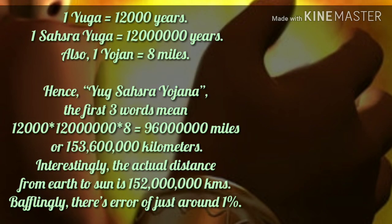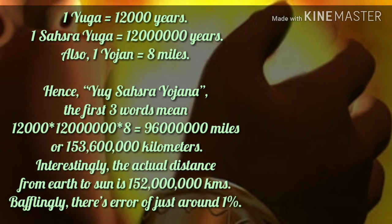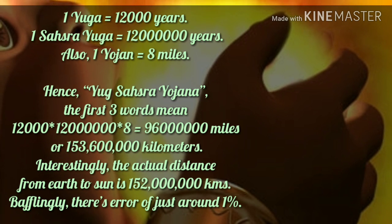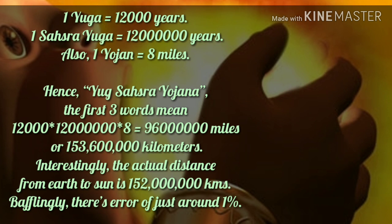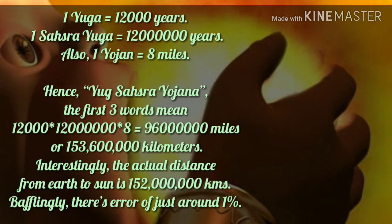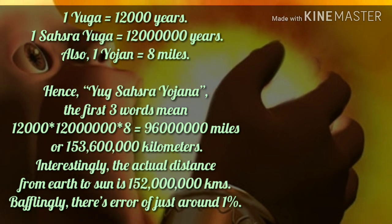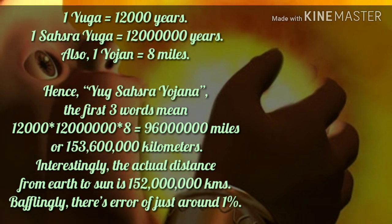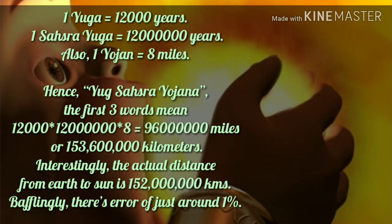One yuga is equal to 12,000 years. One Sahasra yuga is equal to 12 million years. Also, one yojana is equal to 8 miles. Hence, Yug, Sahasra, Yojana, the first three words, means 12,000 into 12 million into 8, that is 96 million miles or 153,600,000 kilometers. Interestingly, the actual distance from the Earth to the Sun is 152 million kilometers. Bafflingly, there is an error of around 1% only.